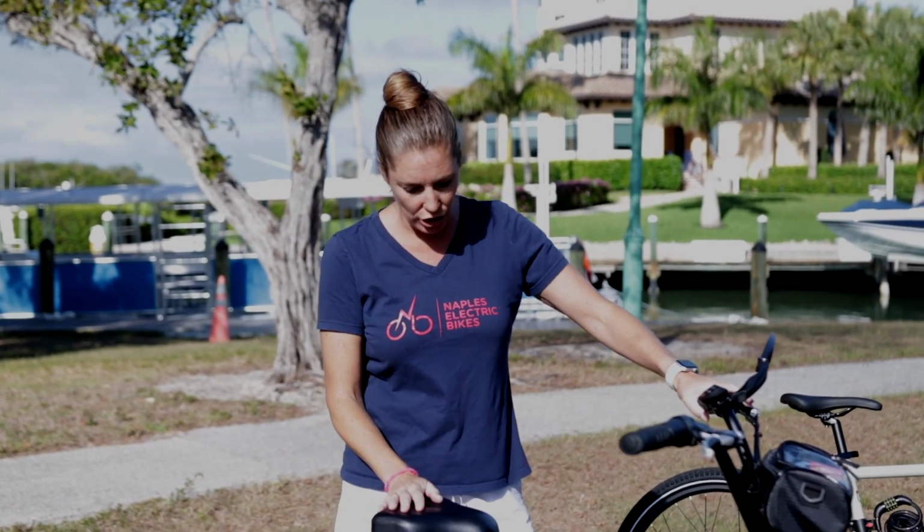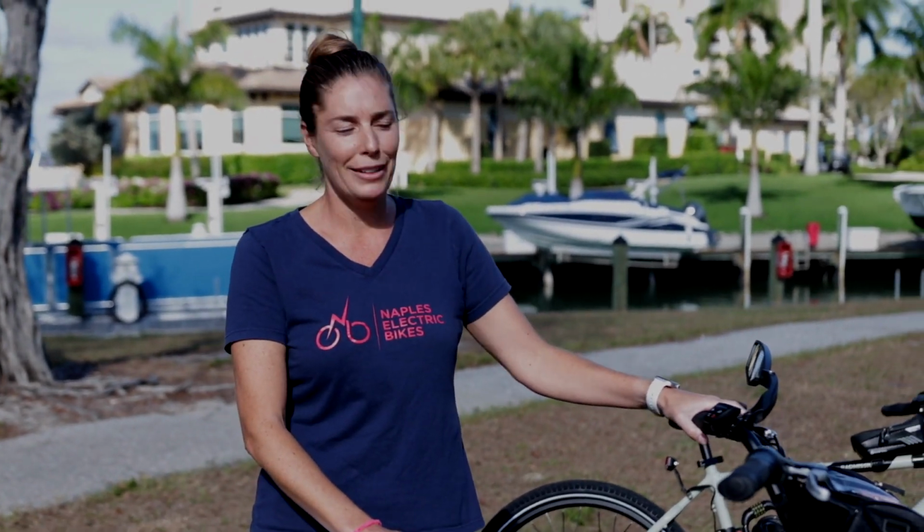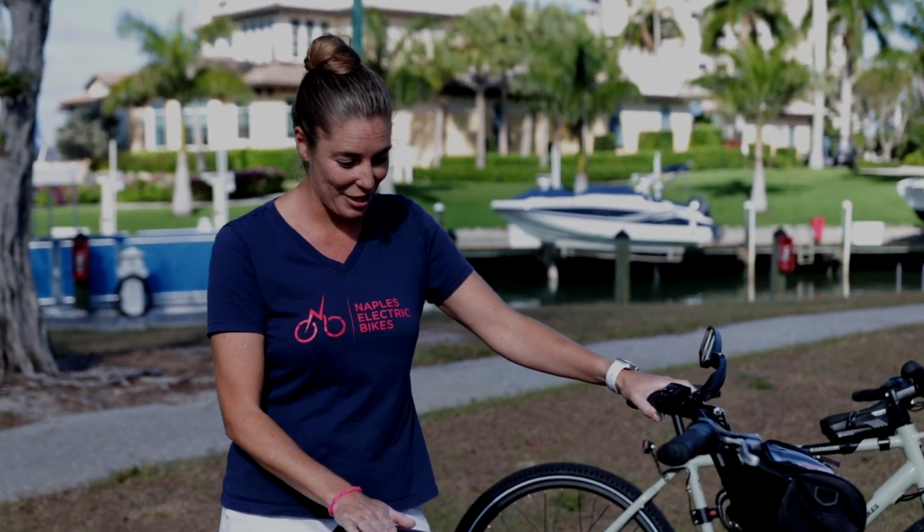It's just a really good, comfortable bike. It kind of reminds me of a scooter. You don't even have to pedal. You can just twist grip that throttle, go 20 miles an hour, and not break a sweat at all. So this is a really great option too.